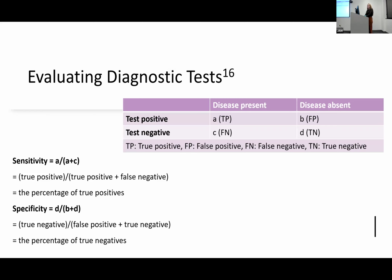So to calculate the sensitivity, we would take the number of true positives, divide by the sum of true positives and false negatives, and this would give our percentage of true positives. See how this can be confusing. And then to calculate specificity, we would take our true negatives and divide that by the sum of our false positives and true negatives.